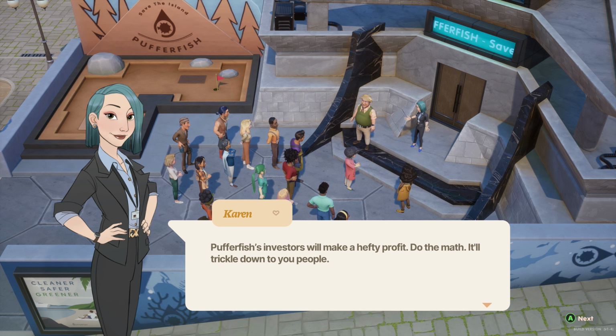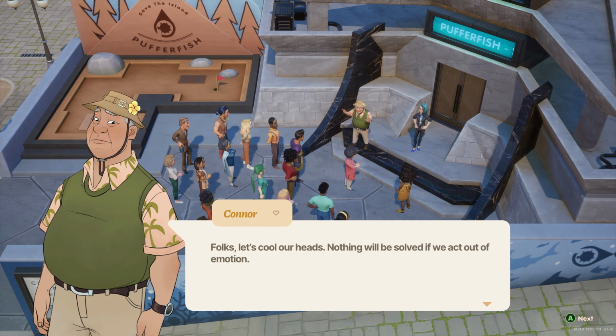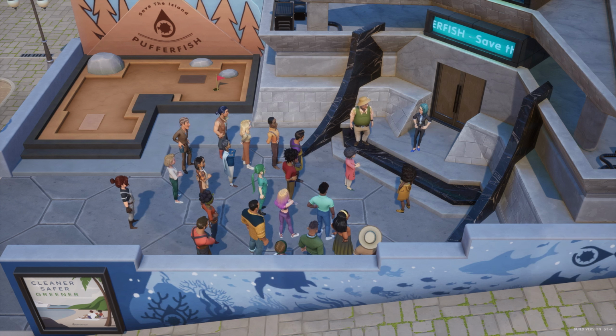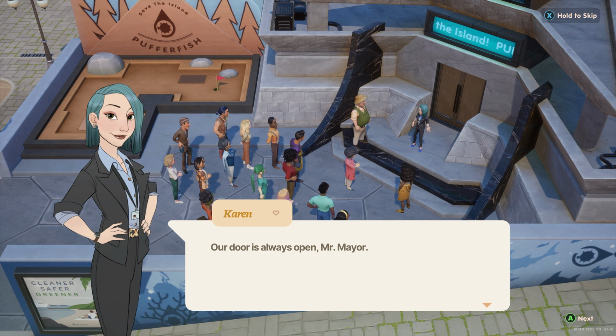But for fishers and investors, we'll make a hefty profit. Do the math, it'll trickle down to you people. Because as everyone knows, trickle-down economics are faultless. Folks, let's cool our heads. Nothing will be solved if we act out of emotion. Miss Karen, thank you for your time. The door is always open, Mr. Mayor.